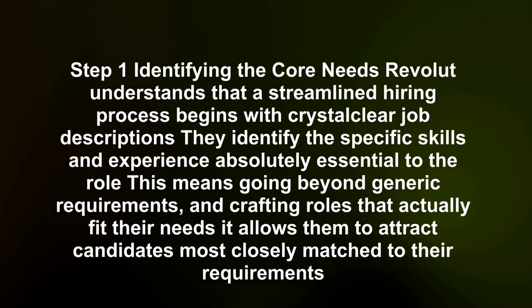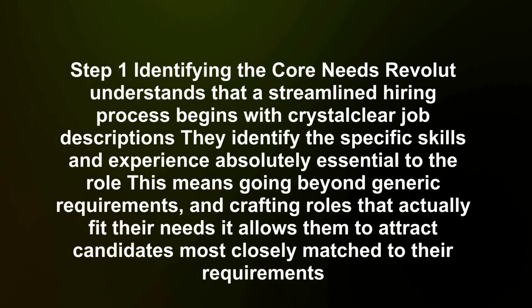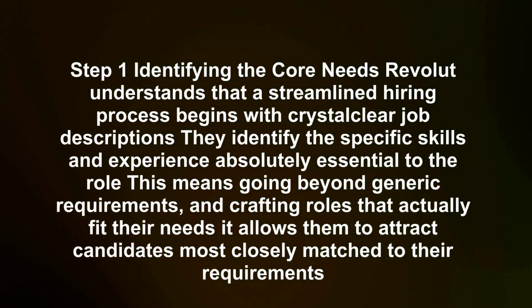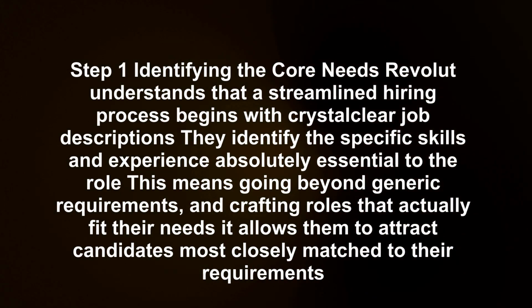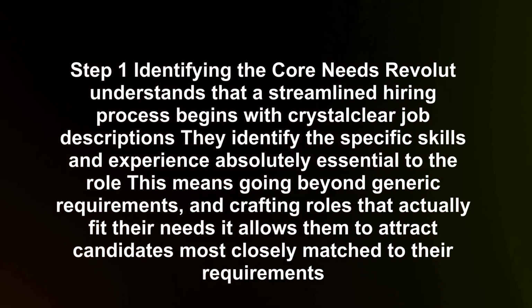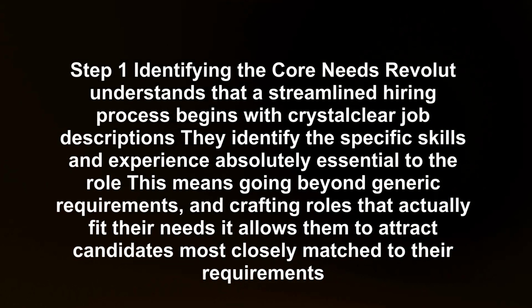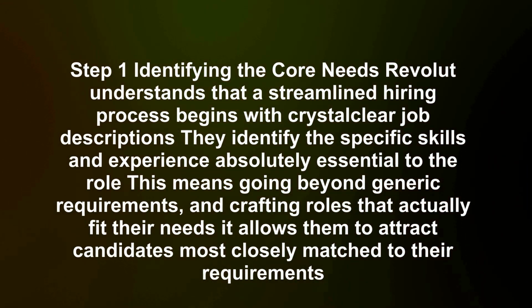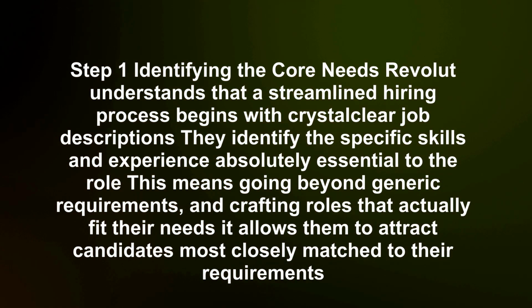Step 1. Identifying the core needs. Revolut understands that a streamlined hiring process begins with crystal-clear job descriptions. They identify the specific skills and experience absolutely essential to the role. This means going beyond generic requirements and crafting roles that actually fit their needs. It allows them to attract candidates most closely matched to their requirements.